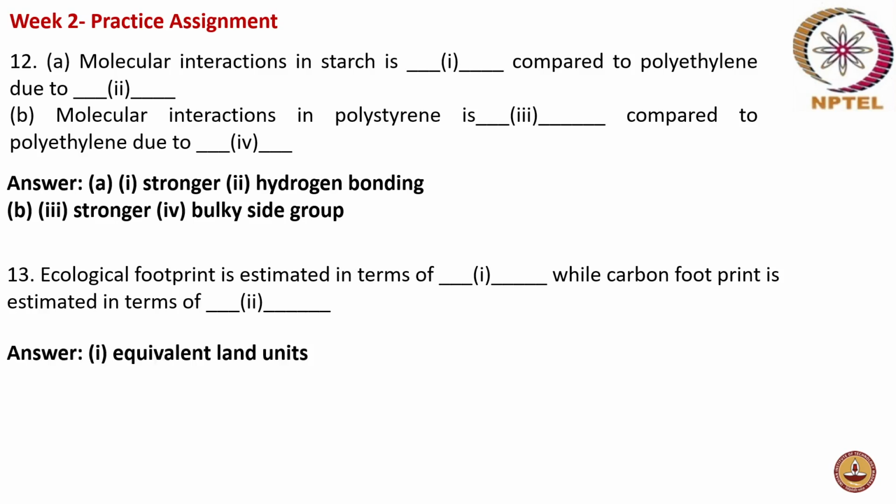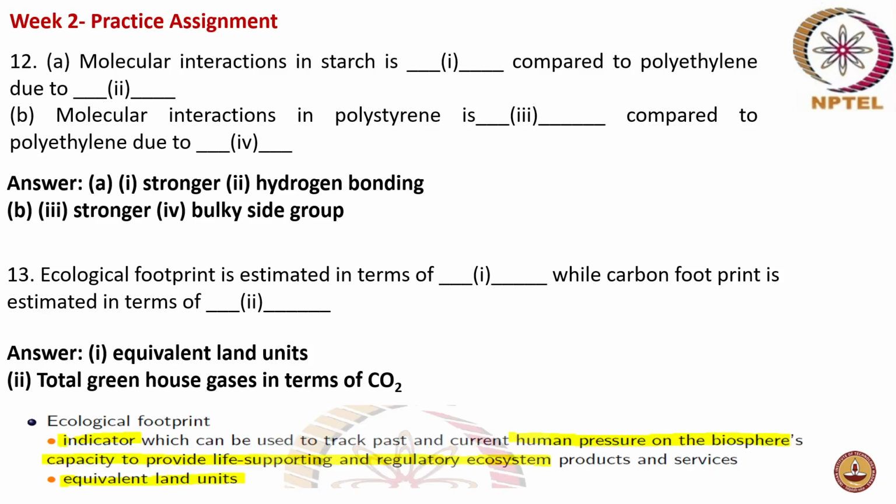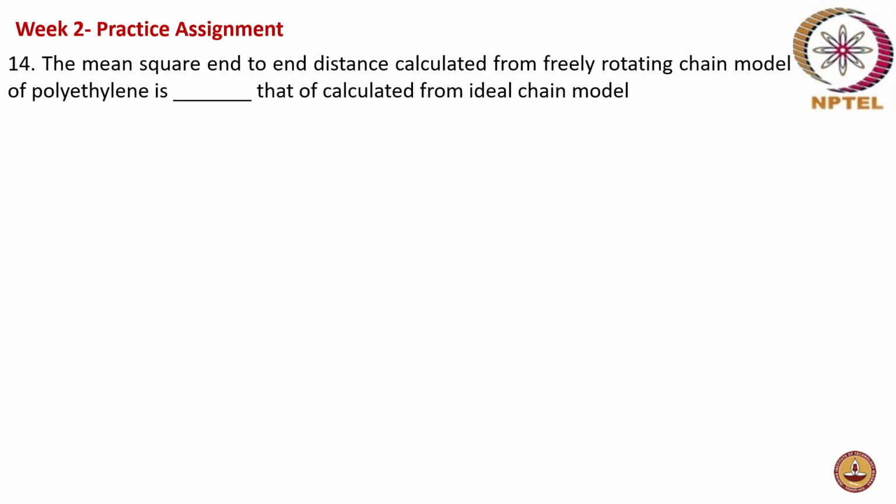So ecological footprint is estimated in terms of equivalent land units. And carbon footprint is estimated in terms of, as you both said, CO2, total greenhouse gases in terms of CO2. This is the ecological footprint definition. It is an indicator which can be used to track the past and current human pressure on the biosphere's capacity to provide life supporting and regulatory ecosystems, products and services. So it is estimated in terms of land units. This is taken directly from the lecture. Now let's proceed to the next question.